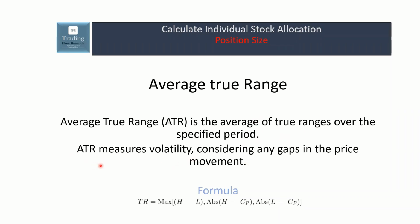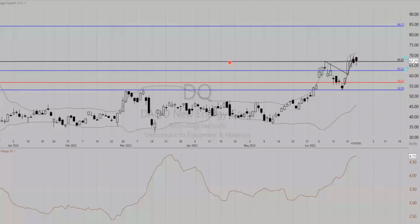And again, what am I doing here? I'm measuring the volatility of this thing. And by getting a better sense of volatility, I get a better sense of the risk of that stock. Let's take this DQ again. Here's the problem with DQ. And I'm going to show you an example of another Chinese stock that I also recommended adding to today. The reason that it's not near a full position, even after adding to it today, is because the average true range is up near the highs of where it's been trading.